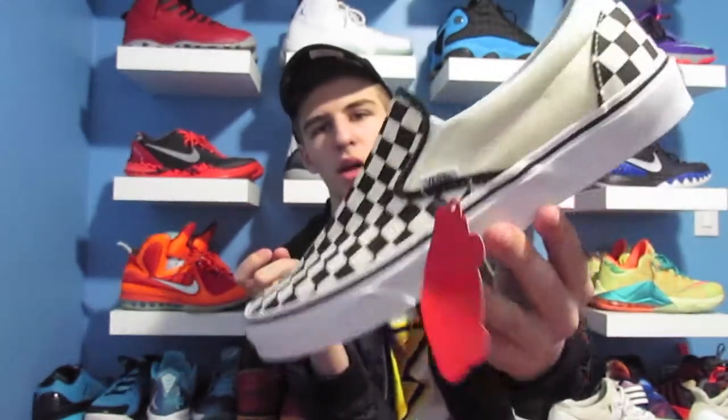I used to like the Authentics more, but now I think I like the slip-ons more when it comes to the checkerboard one. Just the off-white makes them look so nice. And yeah, I've looked at these a billion times, and you've probably seen them a billion times, but I'm really excited to have these. I'm gonna wear these a crap load. And we've got one last sneaker pickup as well.